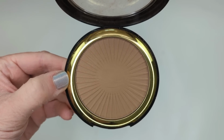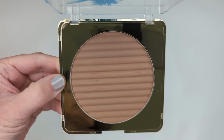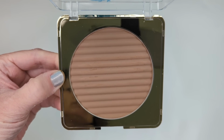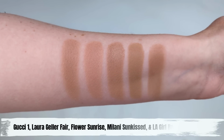Also, the MILANI Silky Matte Bronzer in the shade 02 Sunkissed is another great cool toned option. And then the most affordable option is the LA Girl Matte Bronzer in the shade Back to the Beach. This one is huge. You get so much product and it is an amazing color. So let me show you these all swatched out and you can kind of compare the colors side by side.